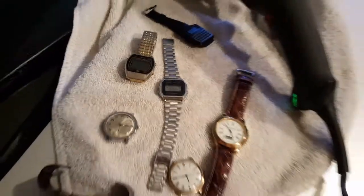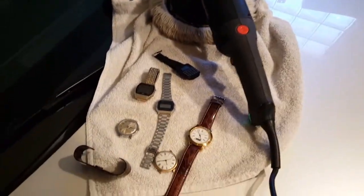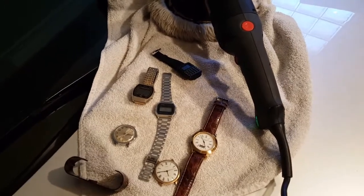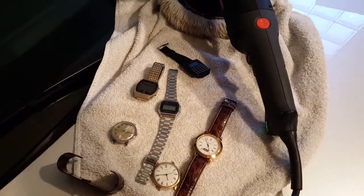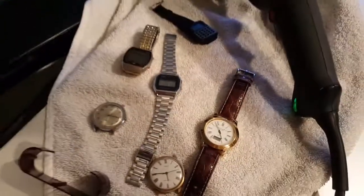So guys, what do you think? Let me know in your comments below. I know G-Shock is going to be the favorite of a lot of you guys. I know the new Timex with the Indiglo, those are great too. I just didn't have one to put here on this batch of watches.